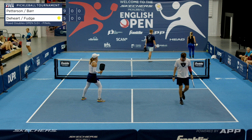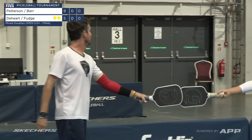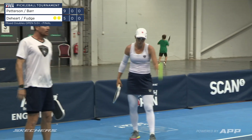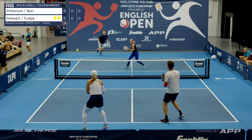Oh, good hustle again. Second serve. Another play, one more shot from Susannah there, keeping them going. And sometimes it's not going to be on your poly that decides the point, it's on theirs. 5-9-2.